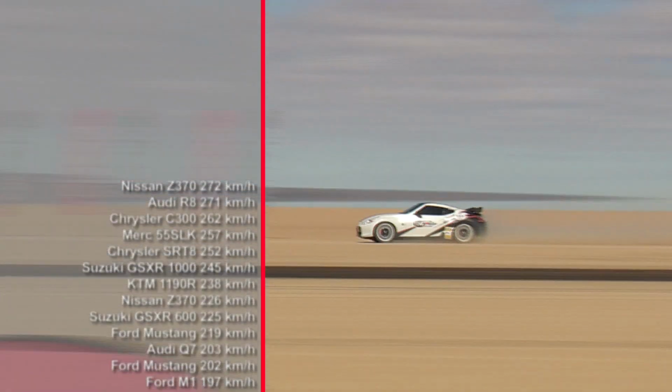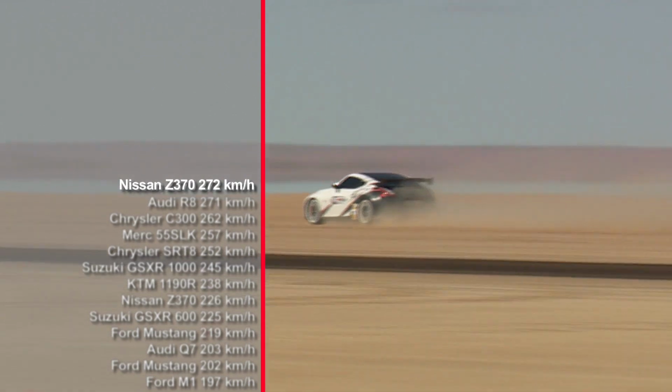And serious power delivers serious speed. A 272 kilometers an hour run, one of the fastest of the event.